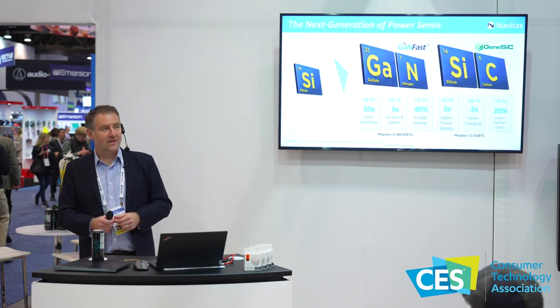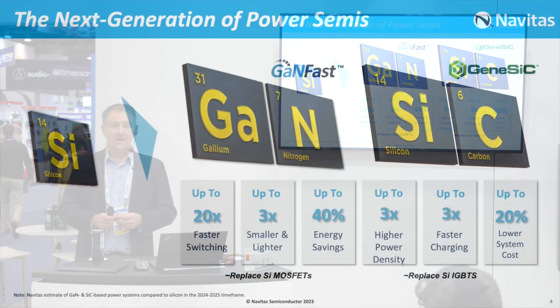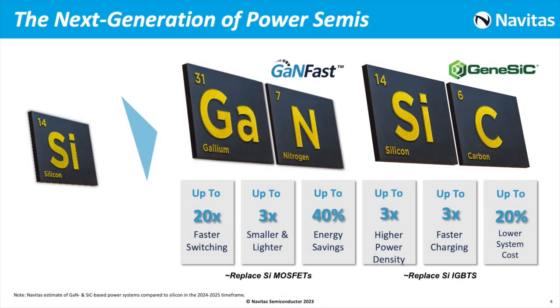There are two new kids on the block, new technology. One is called gallium nitride, or GaN. The other is called silicon carbide, or SiC, depending on how you want to pronounce it. In both of these cases, these are called wide bandgap semiconductors, and that basically means they have faster electron speeds, they have lower capacitance, which means they work very quickly. They are basically a next generation of silicon chip. So the next step in the revolution.